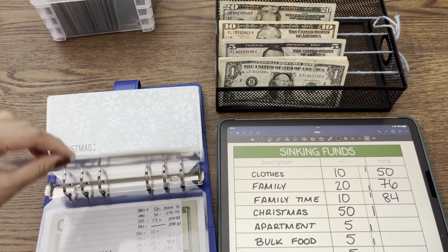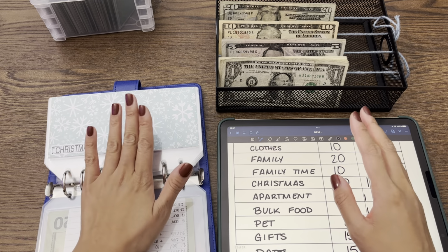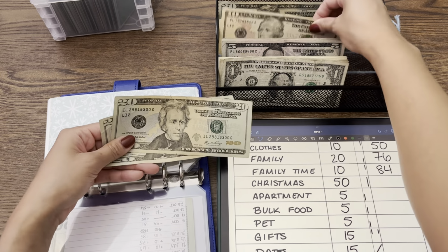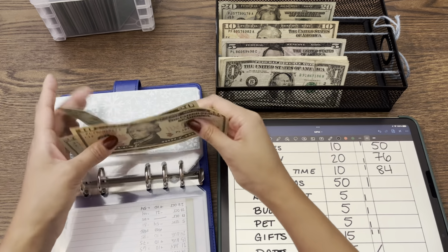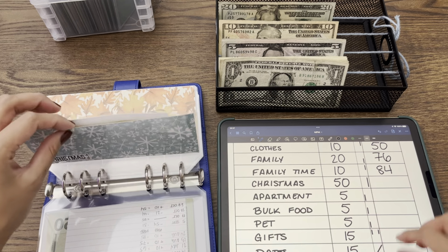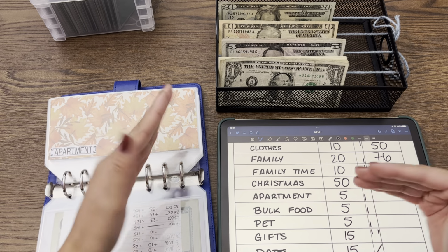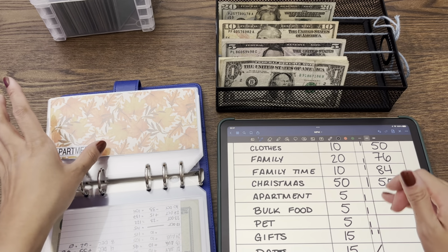Okay. Christmas is getting $50. Hopefully I only really have one thing left to buy, and it shouldn't take up all of what's left in Christmas, but I mean, as you can see, I've been completely wiped out, which is okay because that's what the envelope is for. But after I get this one last thing, I should be all set for Christmas so then I can cut back on stuffing this one and stuffing gifts.